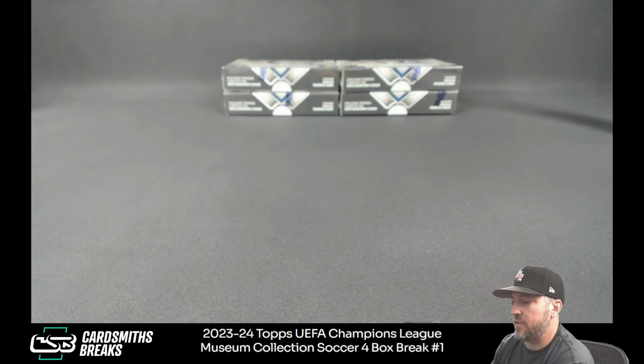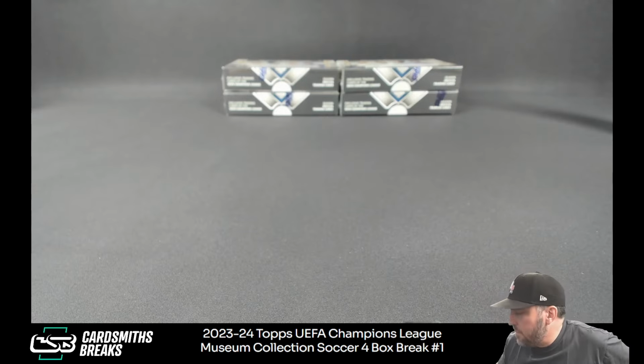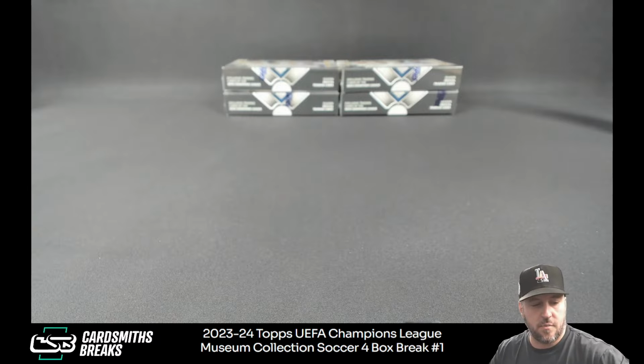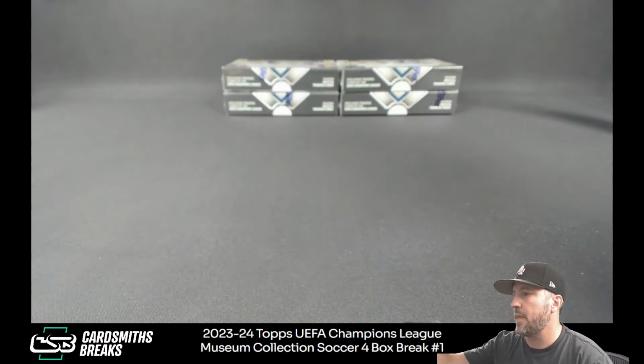So again, if there's base cards, we're just going to go with the number of the base card. Like if it's card 18, it goes to the 18. If it's serial numbered, we'll go to the serial number, like we usually do.